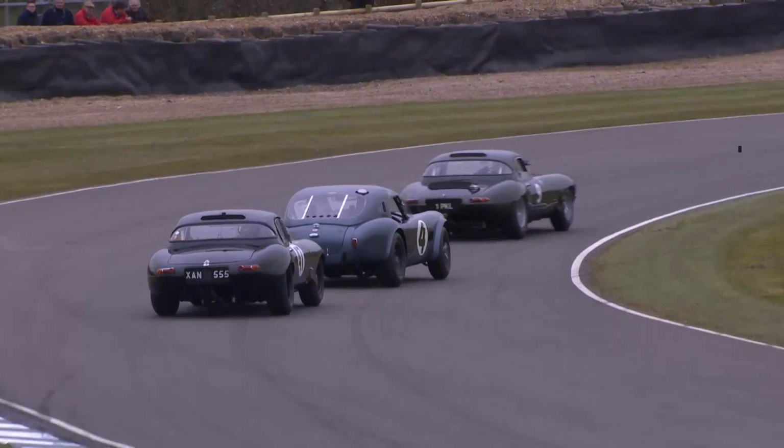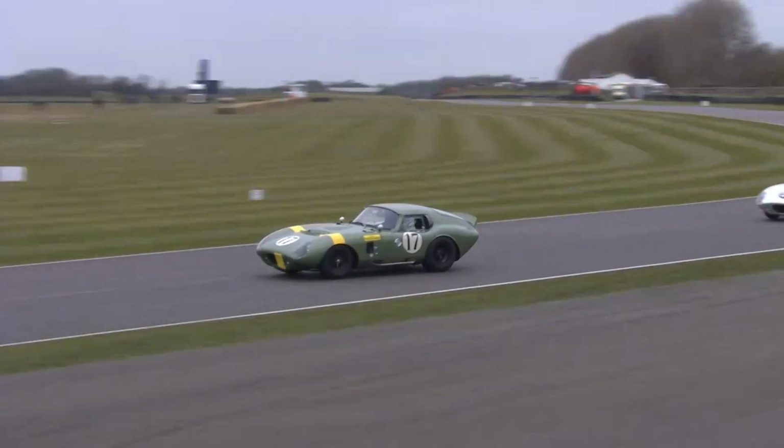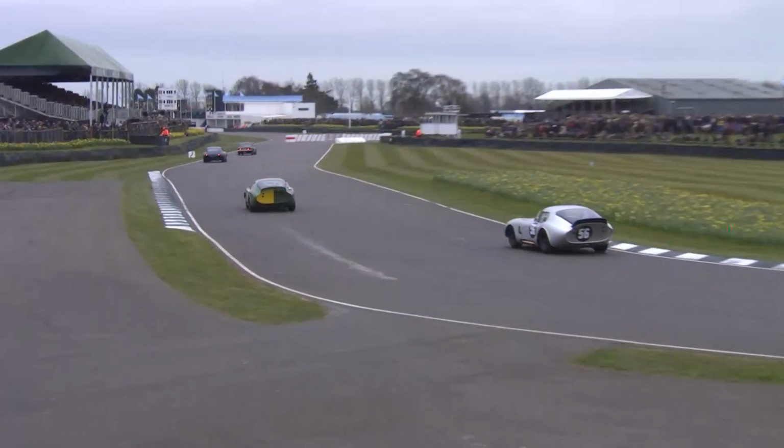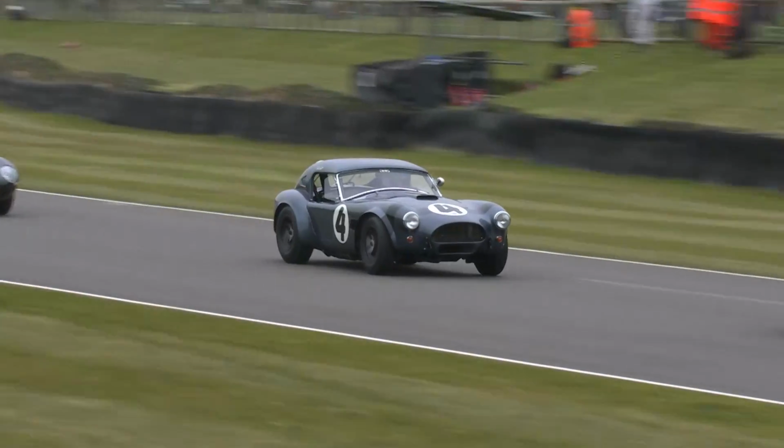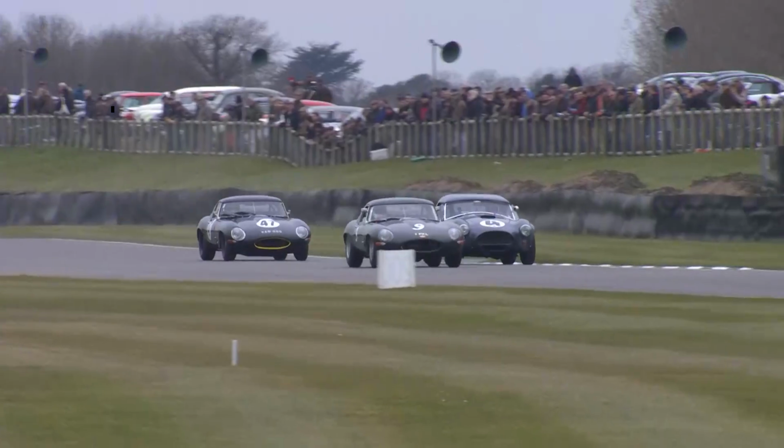The trouble is, it keeps covering the bit of track he wants to get onto, as David Hart is using all sorts of lines to try and unsettle Gary Pearson, and I think just eking his way clear in third place now is Rob Hall in the white Cobra. Yeah, you can see he's finally got a bit of a gap. Then comes Pearson in fourth.